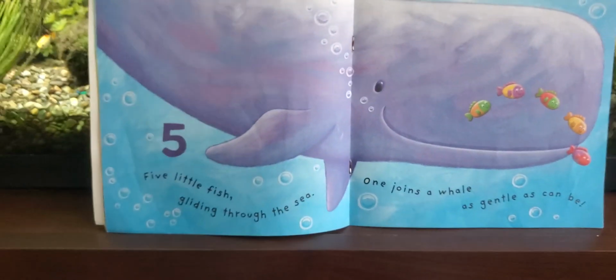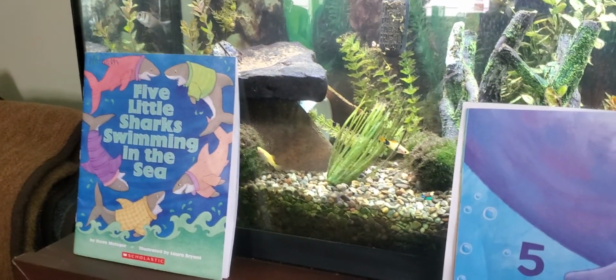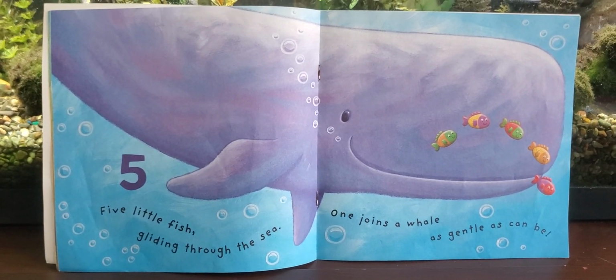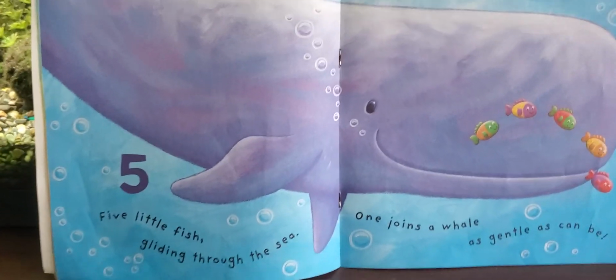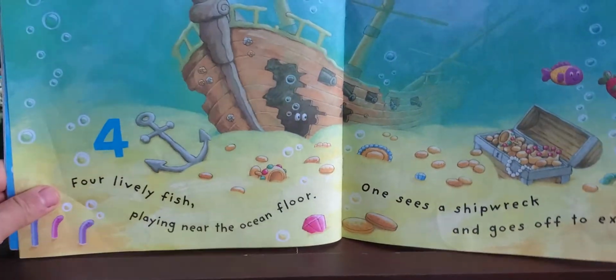Whoa, wait a minute. We know what this animal is. Where did we see this animal? You're right. It was in the 5 Little Sharks story, right? It's that big giant whale. 5 little fish gliding through the sea. One joins a whale, gentle as can be. Look at it. It's a very gentle whale. You need a big page to put a picture of a whale, right? That's why it was so big on both of our books.